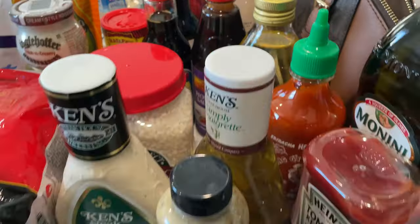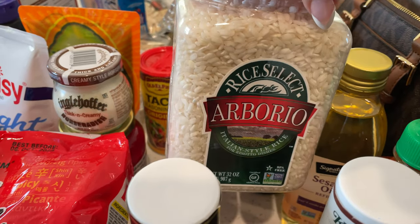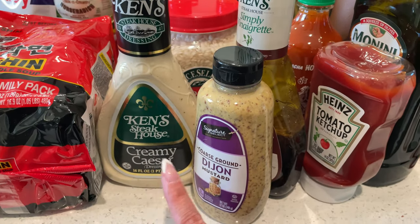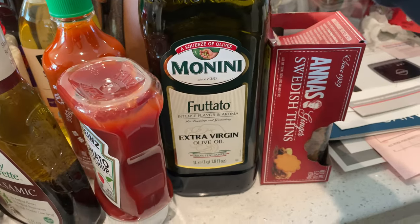I have mayo back here. Ooh, I'm so excited for this. This is the type of rice slash pasta, I guess, for a risotto. I've never made my own risotto, so I'm really excited for that. I have Dijon mustard, a couple of dressings, ketchup. This is an olive oil that is new to me.